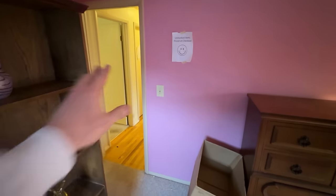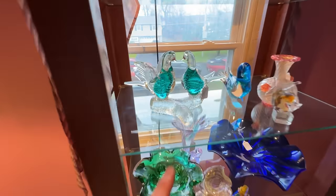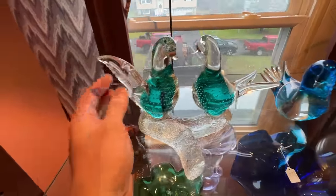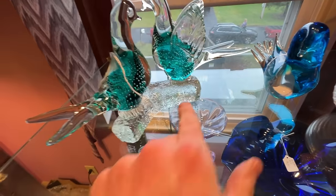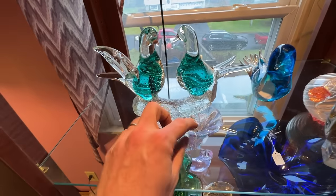All right, so we just came from over there into this room, and once again, we see Murano, birds on a branch. Gorgeous piece, nice and solid, $45 buy-in. I like the ice-like structure on the bottom to be the branch. Yeah, we're gonna grab this, wrap this up.